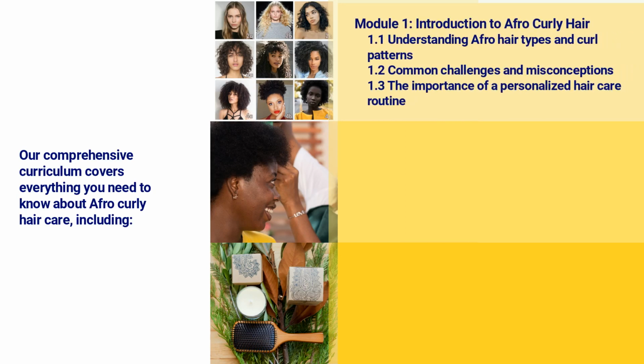Our comprehensive curriculum covers everything you need to know about Afro curly hair care, including Module 1, Introduction to Afro Curly Hair. Discover the unique characteristics of Afro curly hair, common challenges, and misconceptions. Learn why a personalized hair care routine is essential to maintain and enhance natural hair beauty.